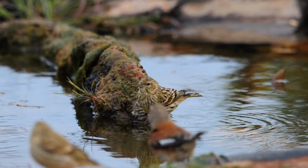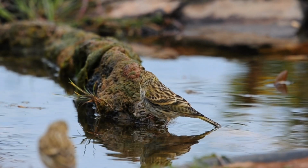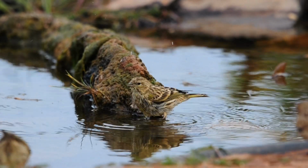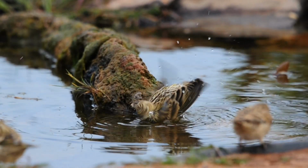Obviously the parents that have been coming here through the year are bringing all the young to the area, to show them where the water and some of the food is. That's great. So we're going to have lots of birds around today because the young are in.